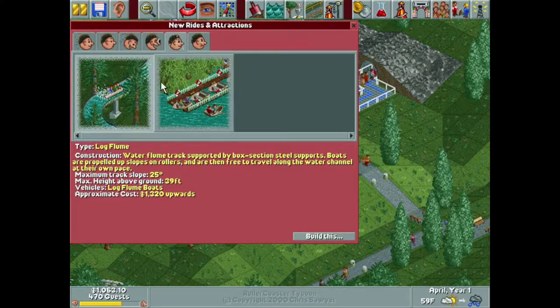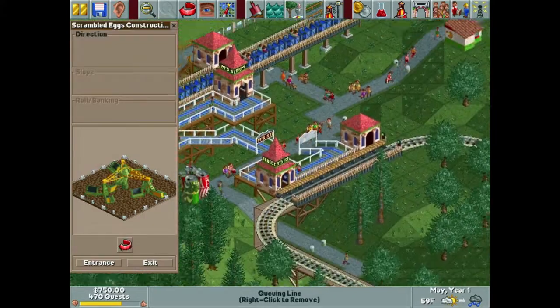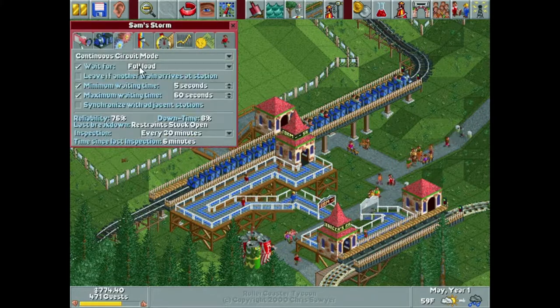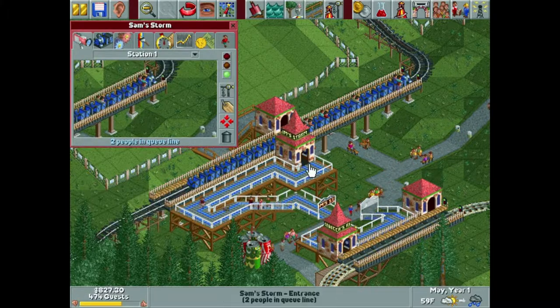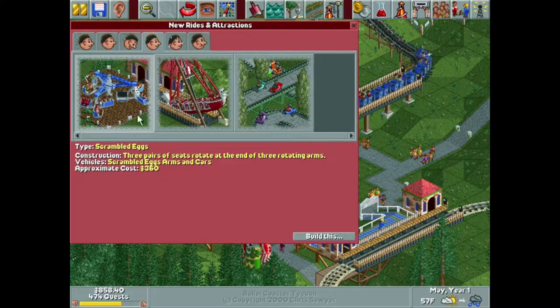So let's build something. It's going to have to be something very small, seeing as how we are broke. I don't think there's a scrambled eggs here yet. So we can add one of those. And actually, before I do that, I'm going to adjust the settings on this to, again, leave if another train arrives. Because these people are having to wait way too long to ride this ride. And I don't know what just happened with that guy. He hit the entrance and turned around. They should be good. There we go. Okay, so let's build our scrambled eggs.